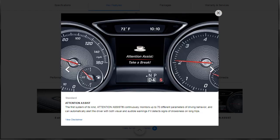Okay, lastly, are the key safety features. Standard, the first system of its kind. This is true because other manufacturers are starting to try to do this, and I've been mentioning this because Mercedes has been doing this attention assist with the little coffee cup thing for a long time, and it is the first system of its kind. It continuously monitors 70 different parameters of driving behavior and can automatically alert the driver with both visual and audible warnings if it thinks you're drowsy on a long trip.